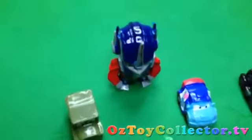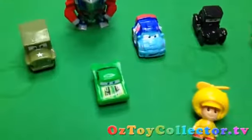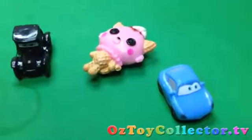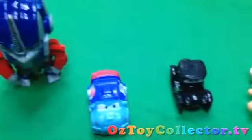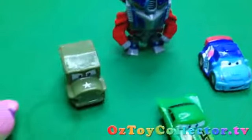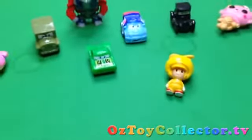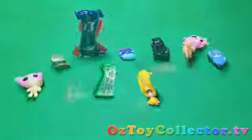Now we have all our surprises. We got Lalaloopsy Dolls Pets, Miles Axelrod, Lizzie the Old Car, Toad from Mario Bros, Sally Carrera from Cars, Chick Hicks from Cars as well, Lalaloopsy Dolls Pets, this time the Icecream Cat, Raul Saru, and Optimus Prime! Yay!